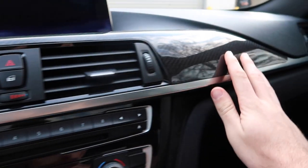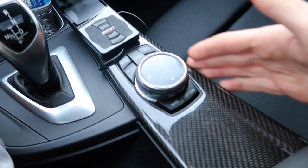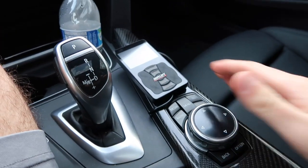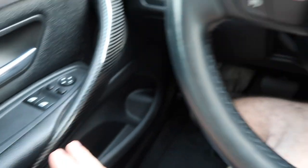All right, guys, this is the next day, and I want to do one little quick mod. I didn't have a chance to add a little more carbon fiber to the interior. You guys know I have this whole dash in carbon. I also have the door handles in carbon, and this center trim, which is beautiful. That's just a subtle, low-key thing. And then more carbon fiber, which is really nice.